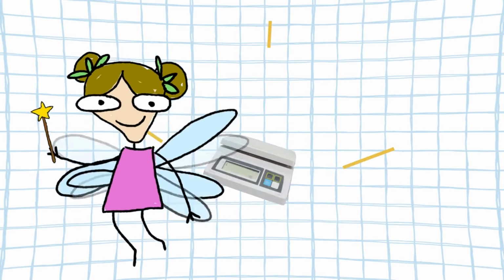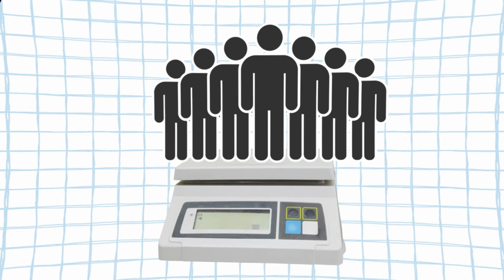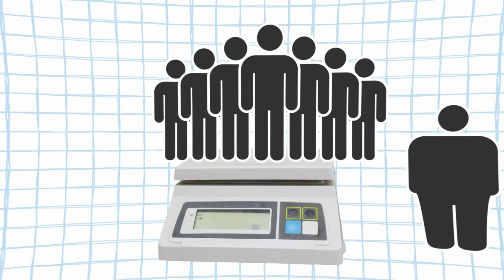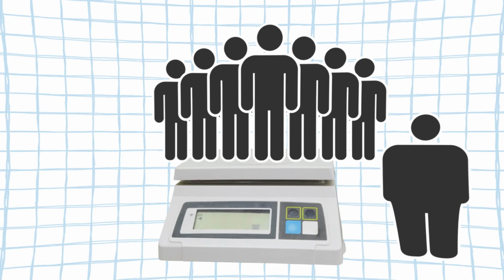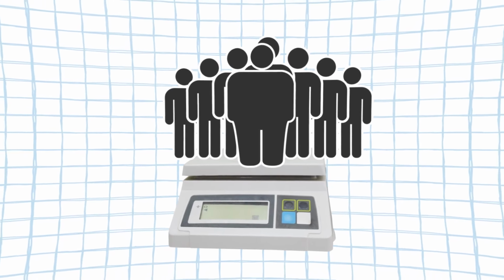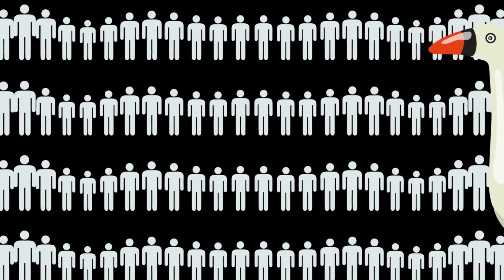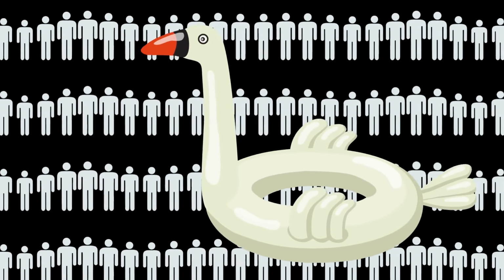Let's play a little thought game. Imagine we're weighing a bunch of people, and one of them happens to be the heaviest person in the world. Even if that person weighs 2,000 pounds, it doesn't really make a big difference in the overall average weight of everyone we weigh. It's like a drop in the bucket. This shows that extreme outliers like this super heavy person don't have a huge impact on the average.